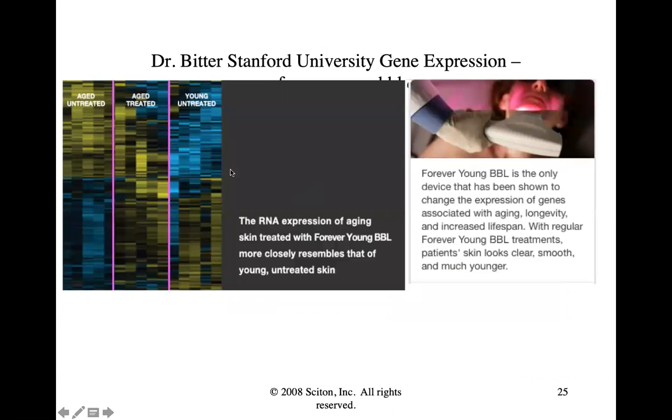So, and this was part of this gene expression study. These patients that were in the study, they biopsied them and they looked at their genes and they compared them to younger patients who had never received any laser or light treatment and older patients who had never received any laser or light treatment. And the section over here in this young untreated group that's yellow, these are the genes that are on when we're young that turn off when we age. And you can see it here in this aged untreated, those things are off. And so these older patients who did the 2 to 3 BBL treatments a year for that 10-year period, the genes that were off in their peers were actually on and resembled more of that of these younger patients.